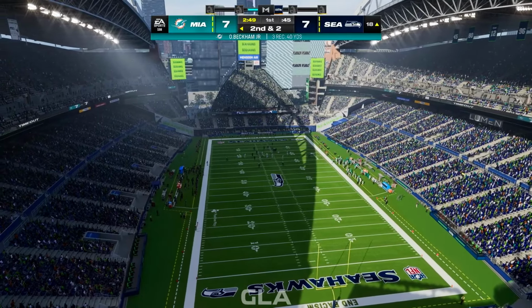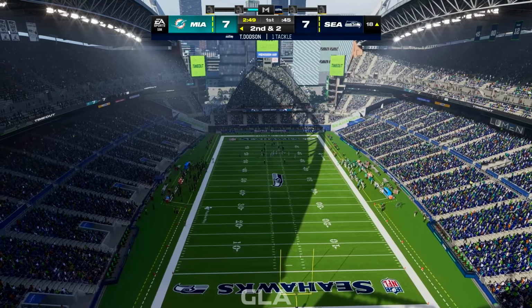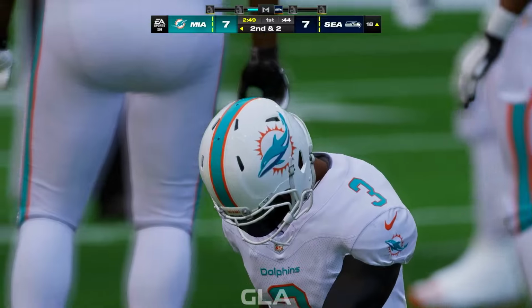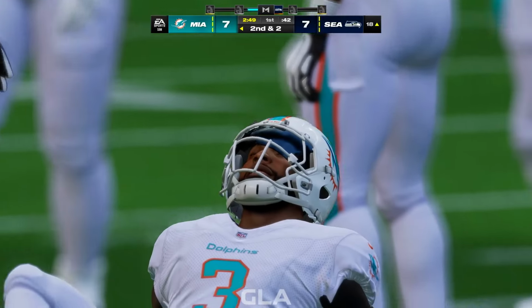Now, hang on. We got an injured player down there. Oh, boy, that's Odell Beckham Jr., OBJ, who's hurting. The medical staff will attend to him, and we will step aside.